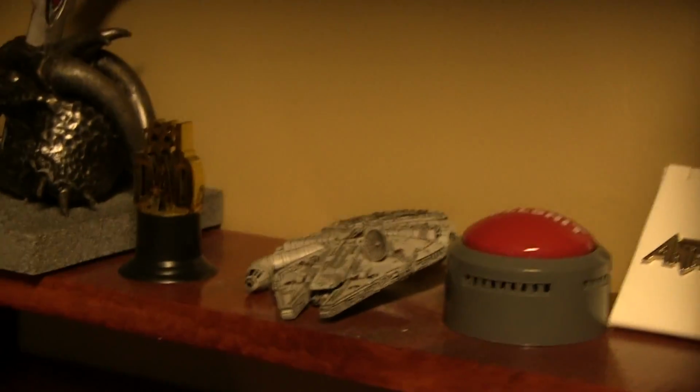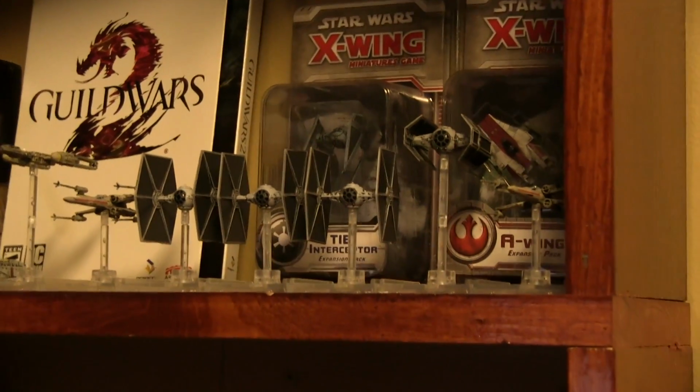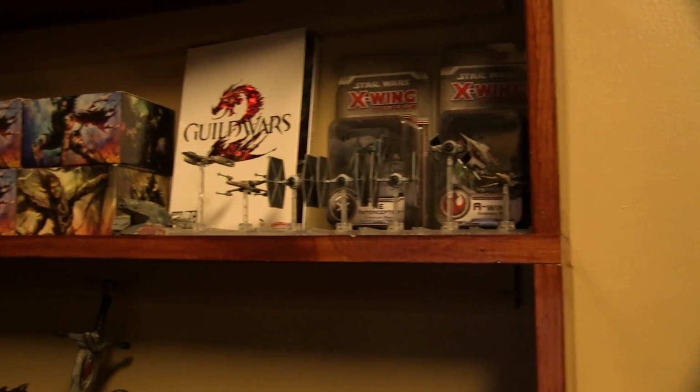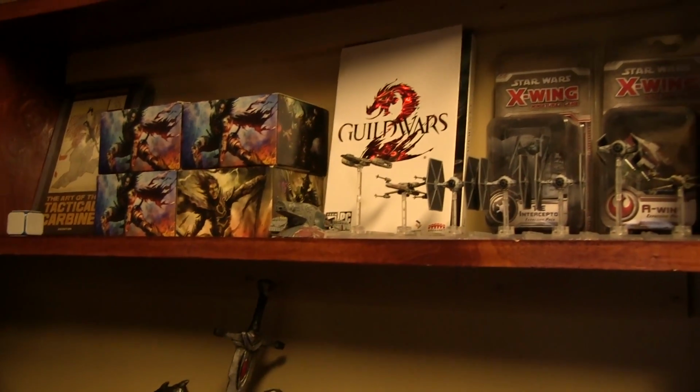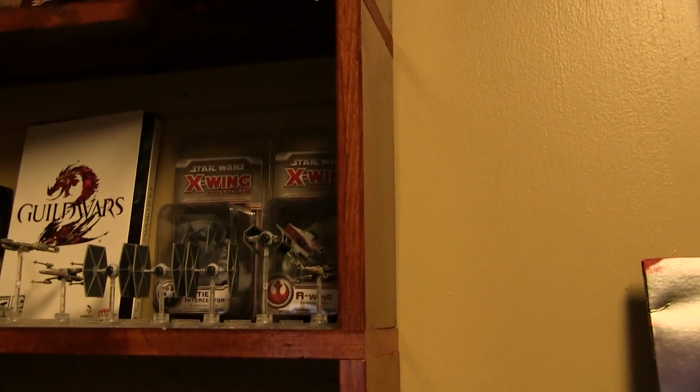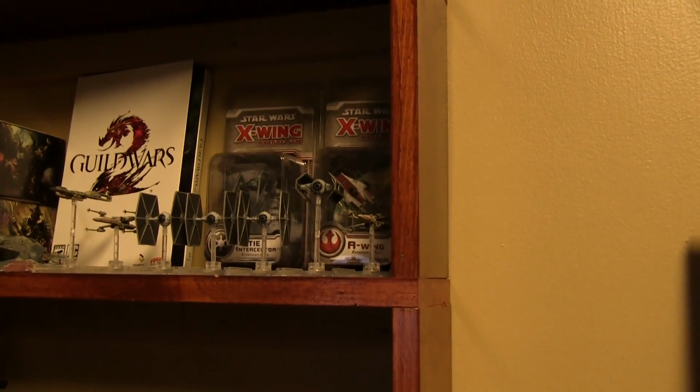Then there's a Millennium Falcon from the X-Wing miniatures game. I have a lot more of those, as you can see. I haven't actually played this yet. I've been collecting a few of them because I like the miniatures, but I have been wanting to play them. There's a Slave I over there, and there's a Y-Wing, a couple of X-Wings, some TIE Fighters, a TIE Advanced, and in the back, still in the packets, there's an A-Wing and an Interceptor.